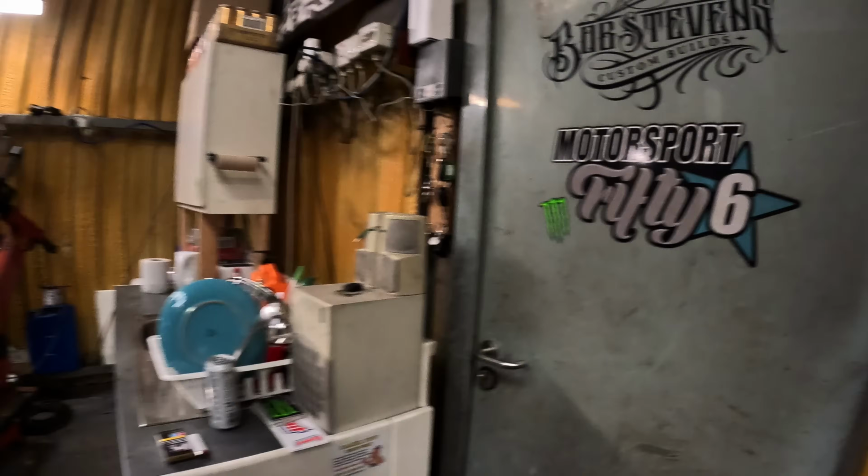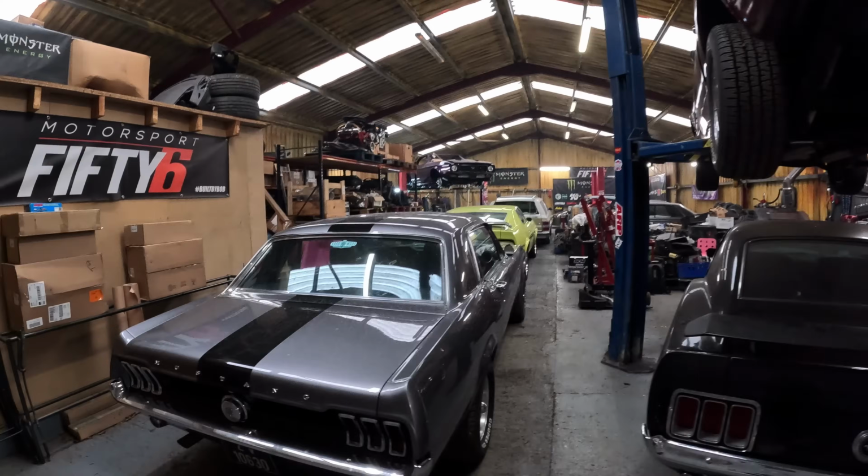So we've just arrived at Motorsport 56, where the GT86 has been for quite a while now, and Bob has been busy getting all the fabrication done, getting everything ready for paint. All the roll cage, all the body kit is fitted, the Radium fuel cell is in, and the engine and gearbox and everything's mounted. Bob just needs me to come and sit in the car, check everything is where it needs to be, and check that I'm happy with the seating position, and then we can get it over to Quinn Motorsport for paint.